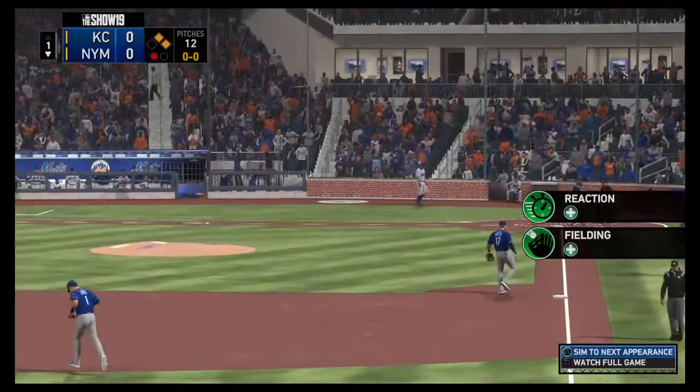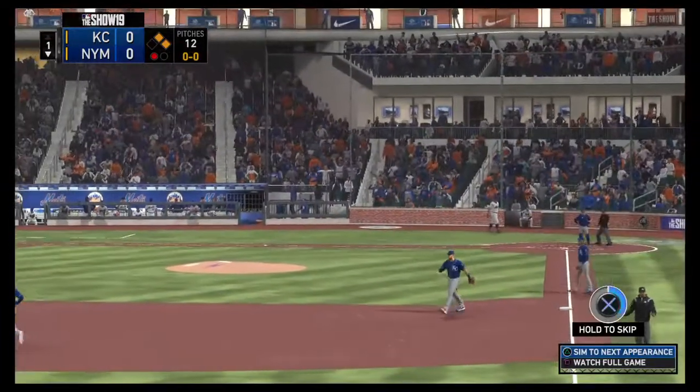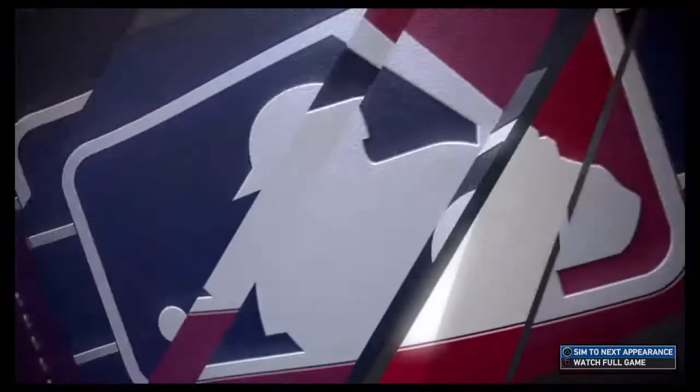For the moment here in Flushing Meadows, let's meet the Mets. What do you think they need to do to keep the winning streak rolling?